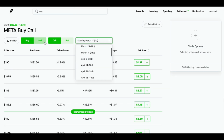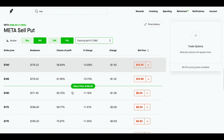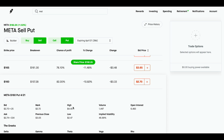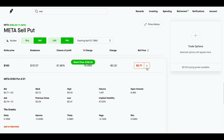So the first thing I'm going to do is put and sell, so changing that. And then the next thing is the expiration date, like I mentioned before. So I'm going to go to April 21st, so 39 days out, a little bit over a month. And let's take a look at a couple strike prices. So this is going to be pretty conservative. I'm going to start with the 160. So the 160 strike price has a 47% implied volatility, a lot of volume and open interest, and a delta of 0.16. So let's sell this put.